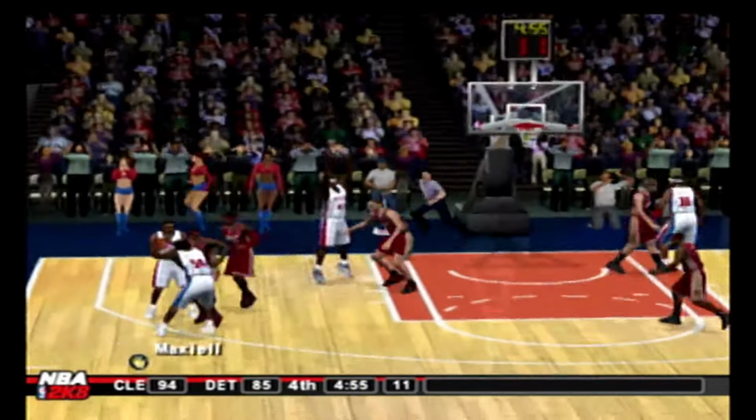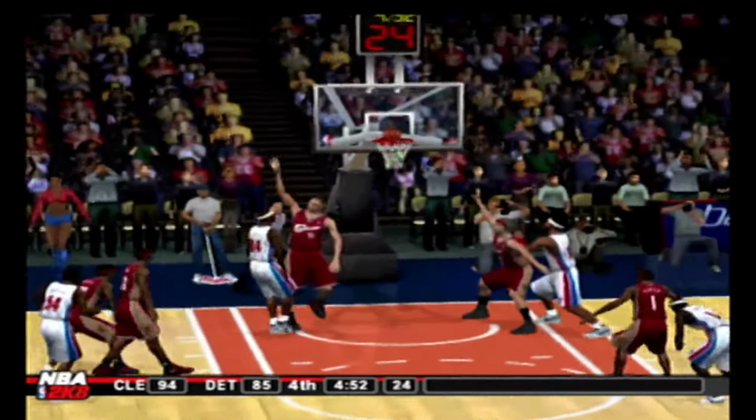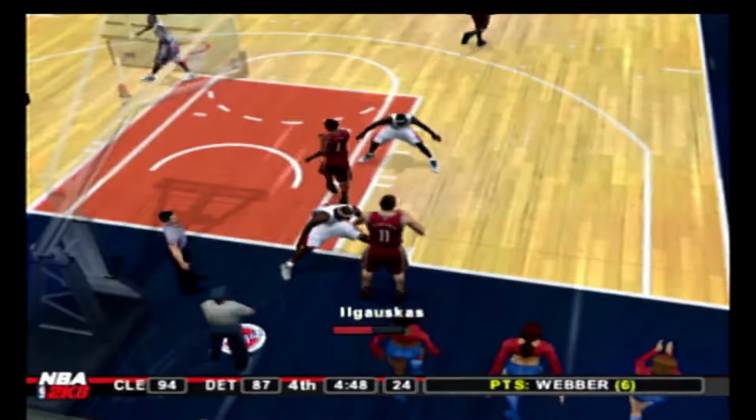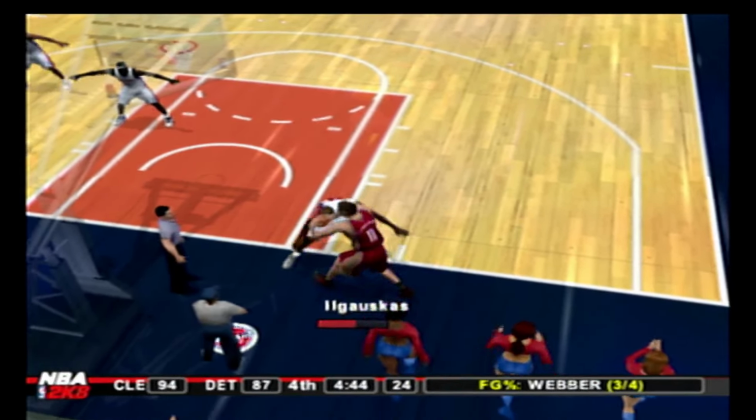Far side. Weber backs him down. Stop the run. Hits the far iron, but it goes in. Weber got in a prime scoring position and got the job done. Nice execution.